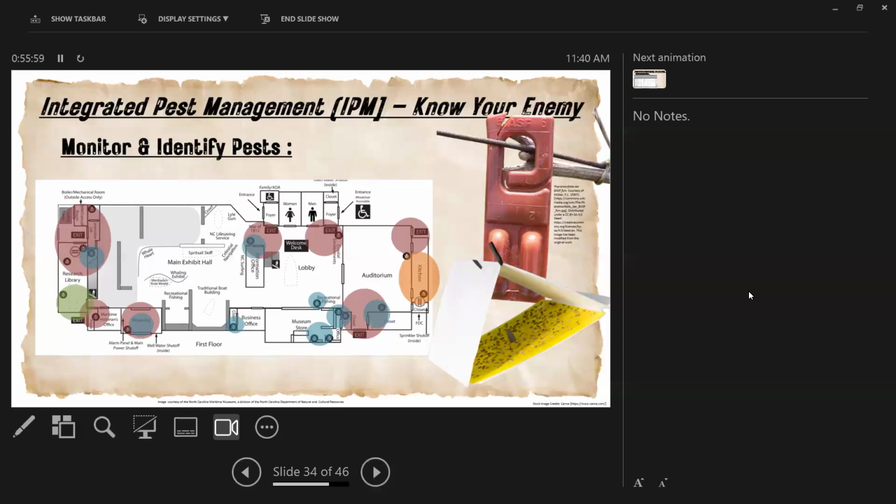We do have a way for our staff to communicate to us in collections if they're noticing insects in certain areas of the building, and we'll put traps there as well. Kind of see what's there and how they're getting there, and then kind of work backwards to see how they might be getting there.